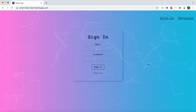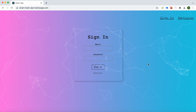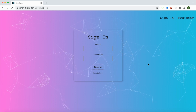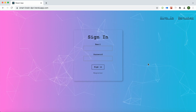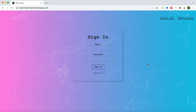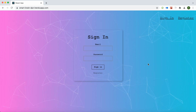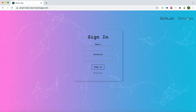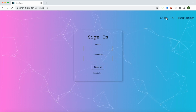Okay, so I've gone ahead and loaded up the web app just so that you don't have to wait, because I do have this deployed on Heroku. So if it hasn't been in use, it takes 30 seconds for it to boot up because I am on the free tier. So this is the web app, and you'll see we just have a sign-in screen, and then we also have a navigation where we can go to register or sign in.